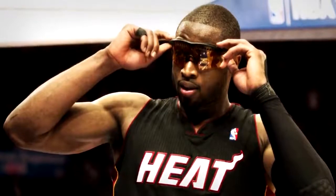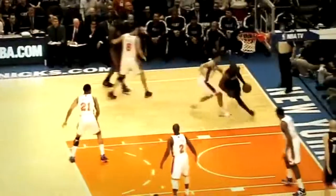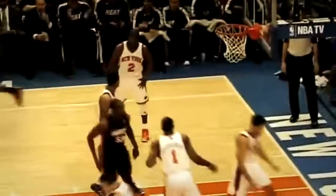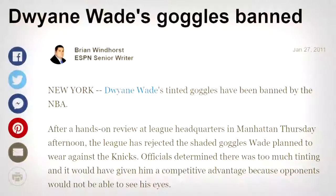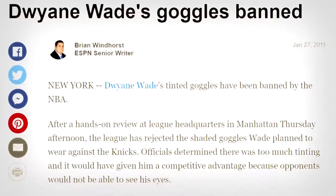D-Wade submitted these to the league office to get approval. However, after analyzing his goggles, the NBA league officials determined that there was too much tinting and it would have given him a competitive advantage, because opponents would not be able to see his eyes. I could see where they're coming from, but it did lead to some issues from the Heat organization. Wade was suffering through some serious migraines, and banning these tinted goggles certainly did not help his situation.